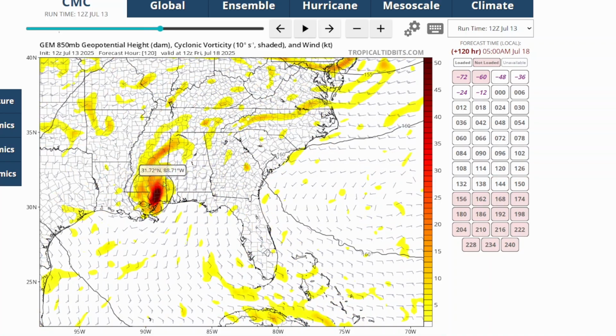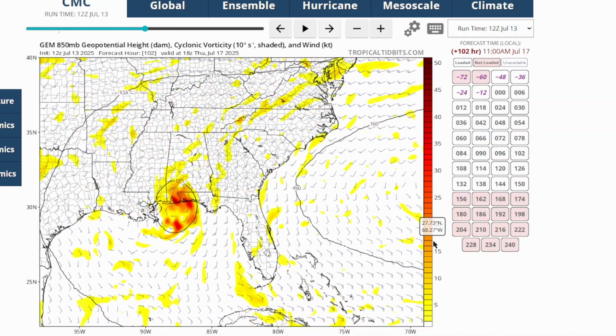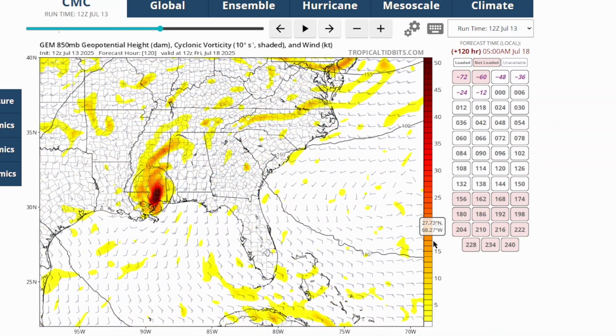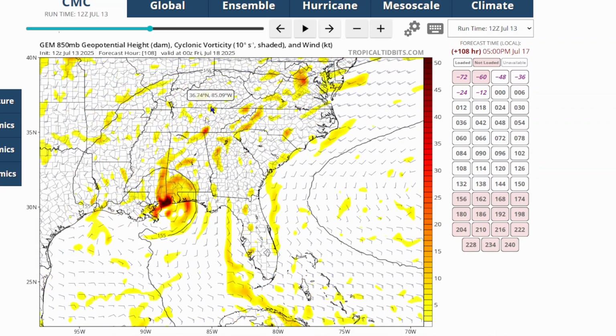But it does look like it's trying to organize pretty quickly, according to the CMC model, but it doesn't really have a lot of time to organize, even though it hits later, apparently, going into late Thursday night into Friday morning. So somewhere between Thursday and Friday, it looks like it might make quote-unquote landfall, if you can even say that for a tropical disturbance.